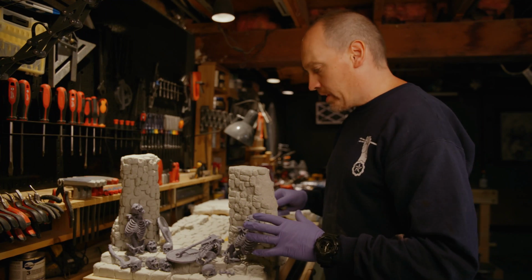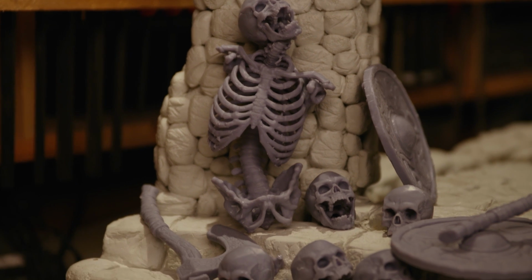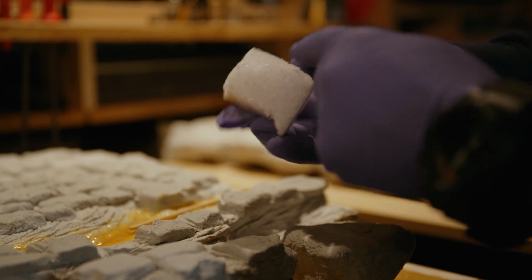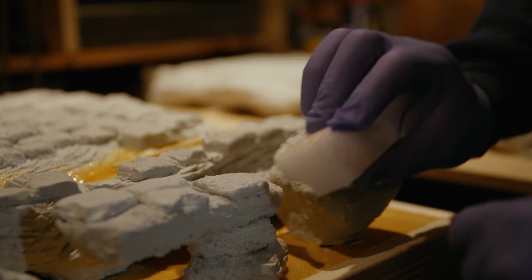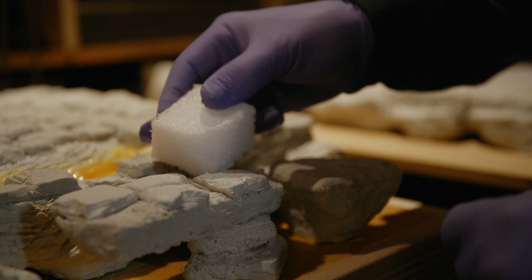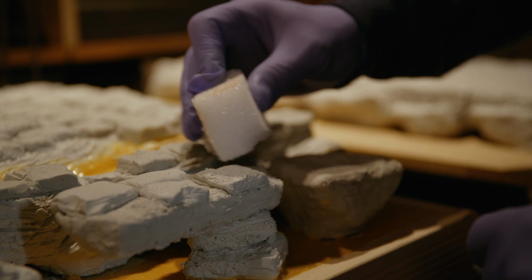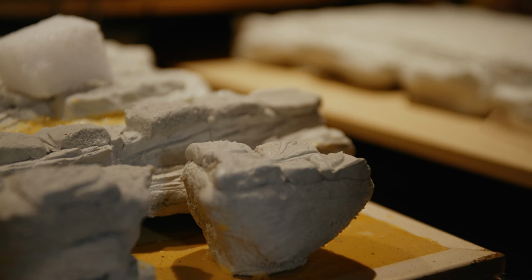All right, we're gonna start working a little bit more on the base here. I got a lot of rocks and kind of cobblestone that I still need to create on this base. But I really like styrofoam because it has all this great little detail, and you just roll it right on top of the clay. And it gives you all those porous indents that stone naturally has. And voila, we got a little stone path going.